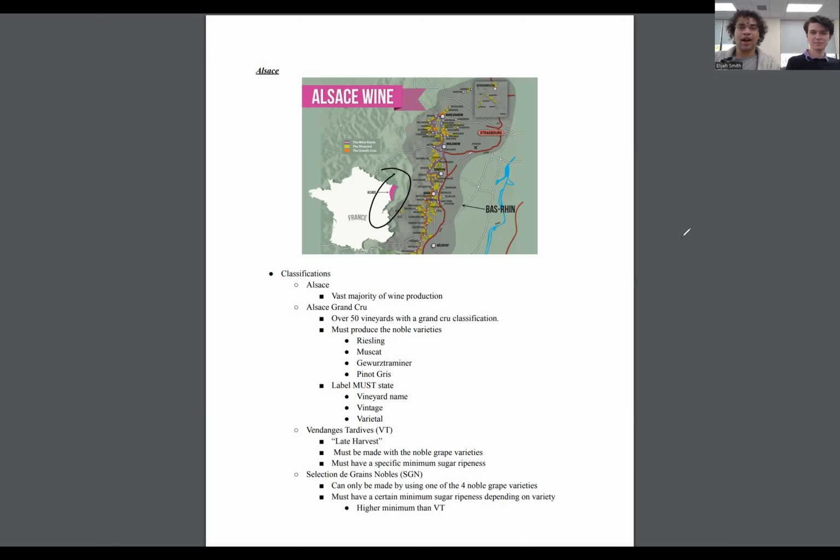So Alsace is extremely diverse, one, in its natural geography, two, its geology, three, its grape varieties and wine styles that it can be producing. So we'll have dry to sweet, and we'll also have some sparkling options as well.